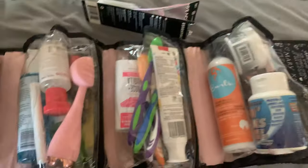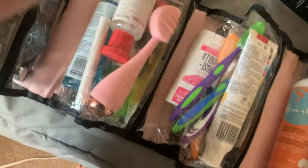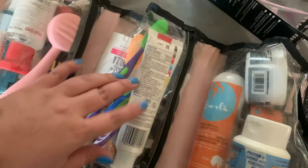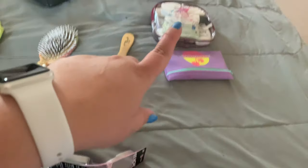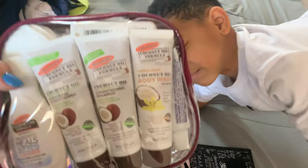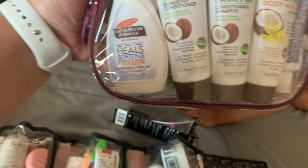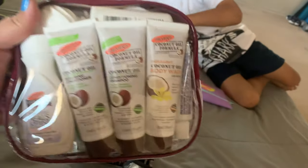Okay guys, so this is all of our hygiene products. All of my makeup surprisingly fit in one little pouch, and these are removable, so I can always remove this and set it in the bathroom. Skincare fit in one, toothbrushes, toothpaste, and deodorant, and then all of our hair products, and then makeup brushes, and then this is our little pouch with Q-tips, cotton pads, and it has body wash, shampoo, conditioner, and lotion. So that is what we are going to be taking.